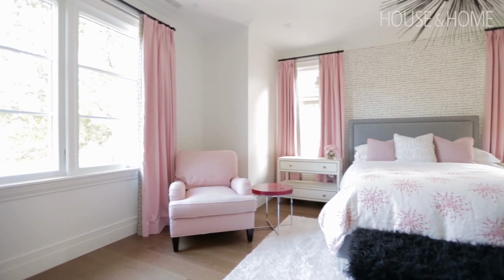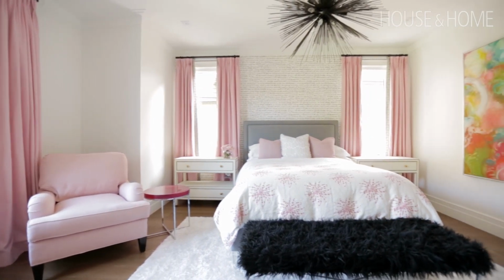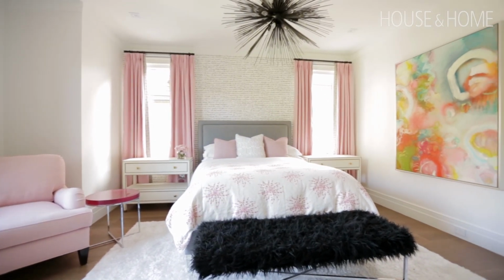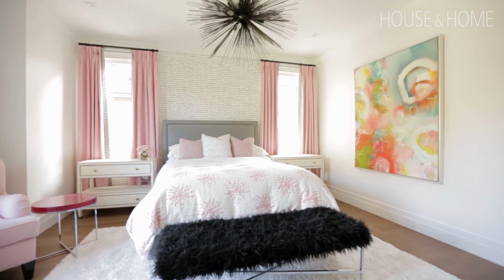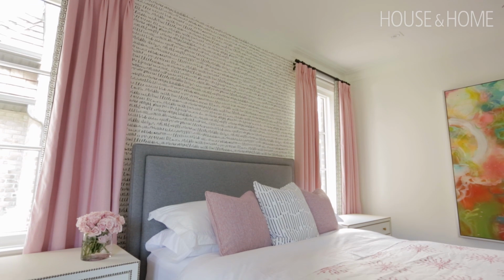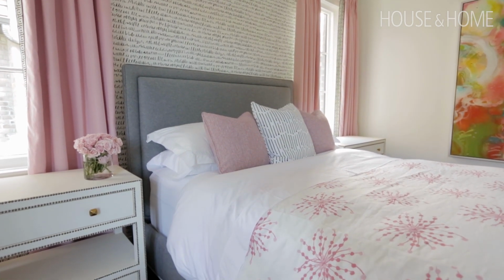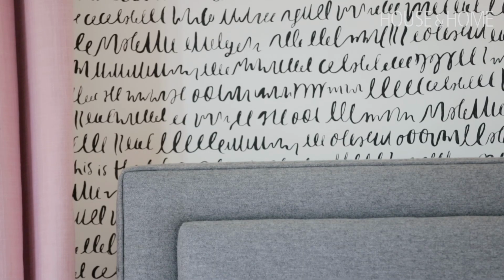In designing the girl's bedroom for a young woman, I didn't want it to read too juvenile. Pinks can be very tricky. They can go very bubblegum, very hot, very young, very quickly. Finding the right pink was really imperative. And we found a great cotton fabric for the drapery, and that really was our starting point, along with the great wallpaper, which I love, with the black and white and the words.